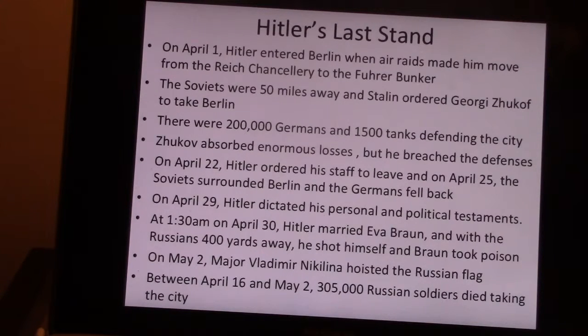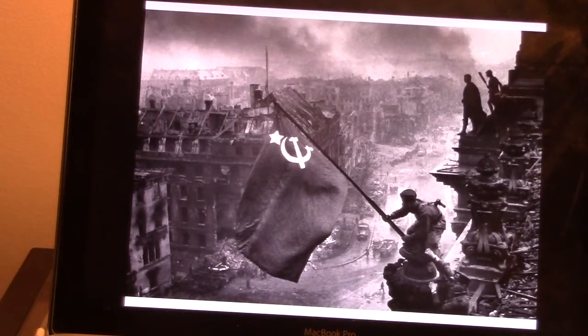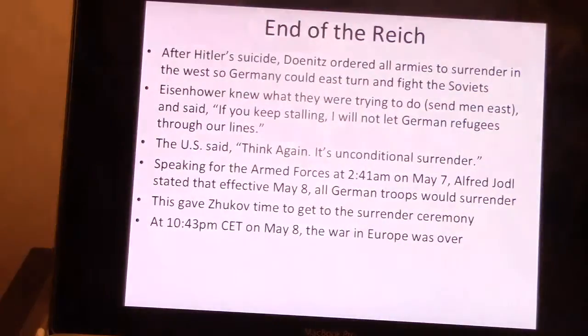Between the last three weeks of April and the first couple days of May, it cost the Soviets 305,000 lives to capture the prize of Berlin. There is the Reichstag, and here is Major Nikolina. I think it's just a great photo, even though it's a Soviet flag over it, and you can see how bombed out and destroyed the city actually is.